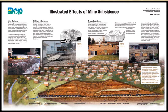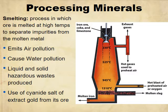Okay, so you can see here your subsidence. This row of piano key looking things is the old mine, and this area collapsed, which means this area above it is also going to collapse, and that's subsidence. Sometimes it's severe, sometimes it's not. Processing minerals is smelting. The ore is melted at high temperatures. It separates impurities from molten metals. It emits air pollution, causes water pollution. It causes liquid and solid hazardous wastes.